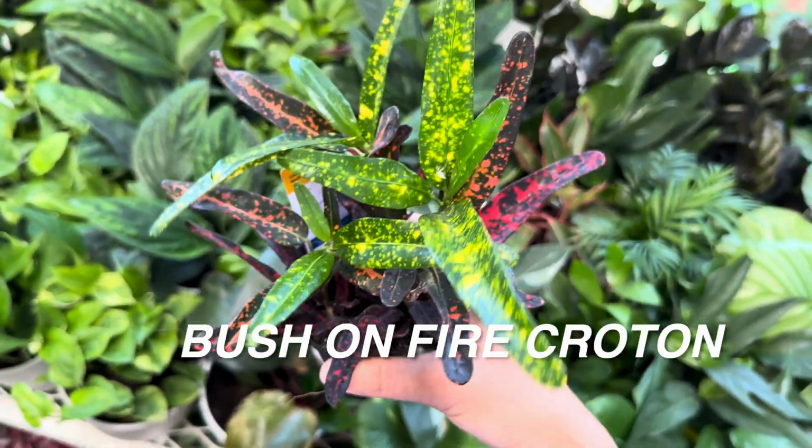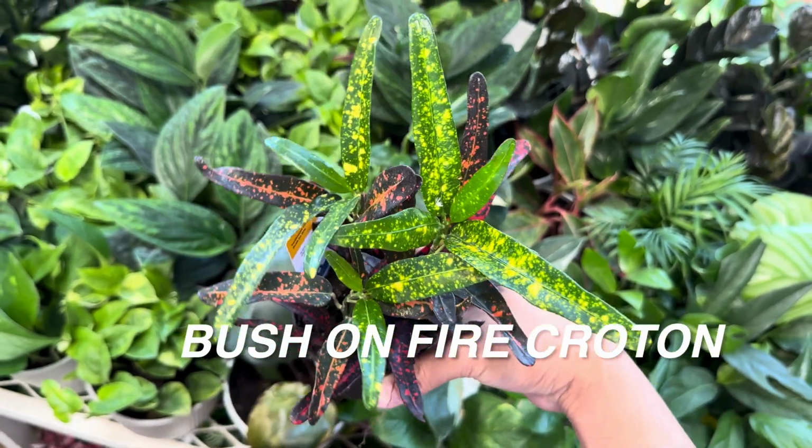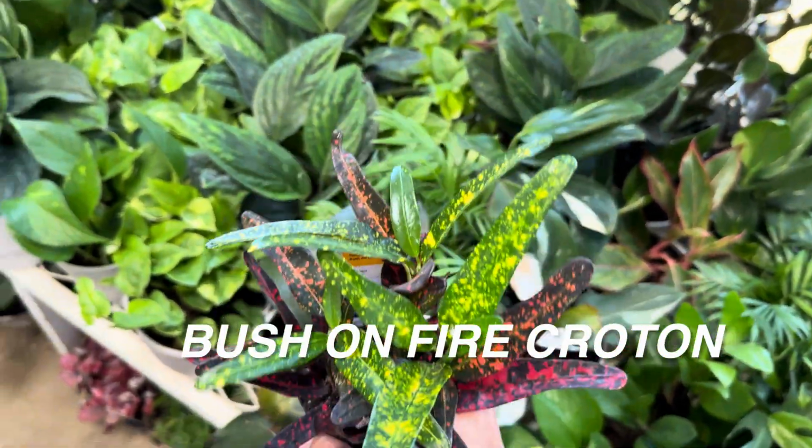It's the same thing with croton plants. So this one is Bush on Fire. I actually bought a croton plant from Blue Moon Tropicals out at Plant Con 2025 in Orlando, Florida.